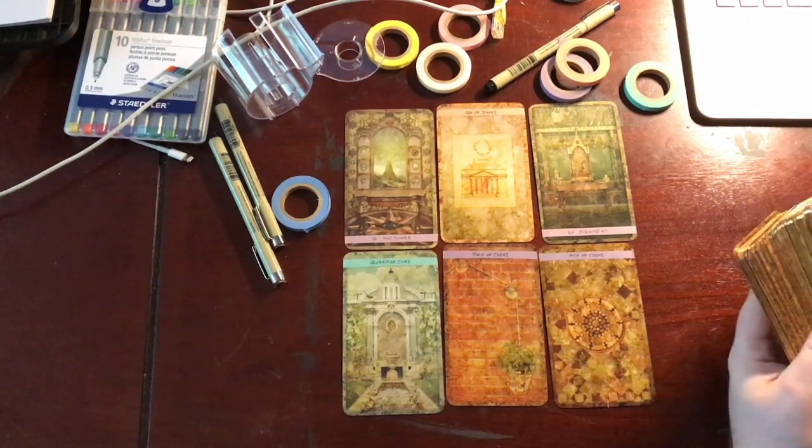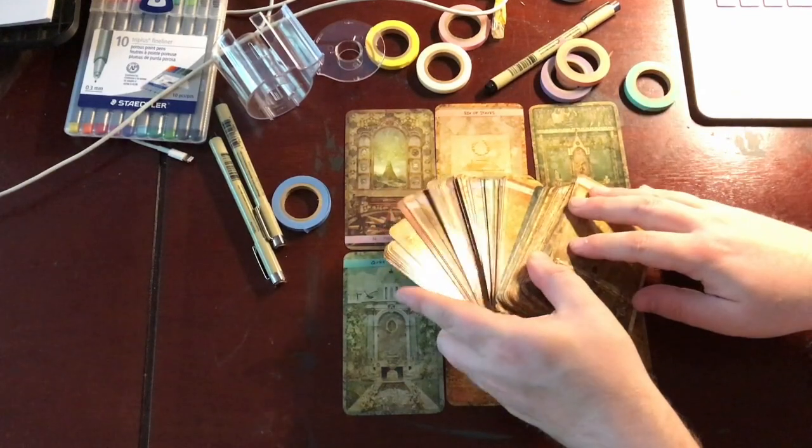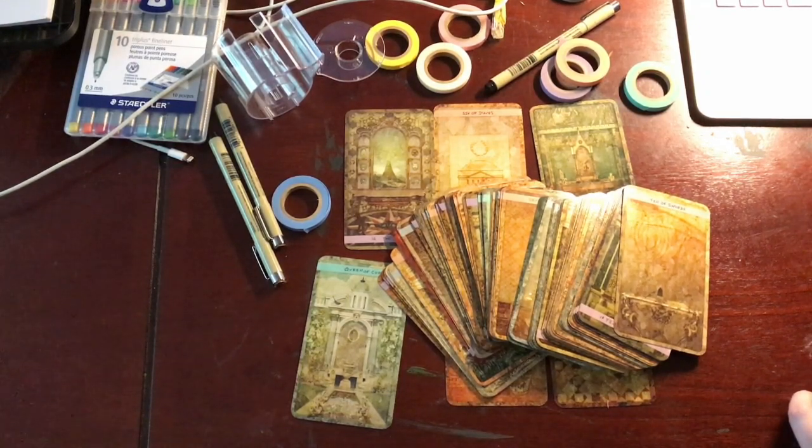But that is how I've managed my relationship with the Tyldwyck Tarot so far. So far, I'm pretty glad I did it. I think this may make this deck far more usable for me now than I was worried before.